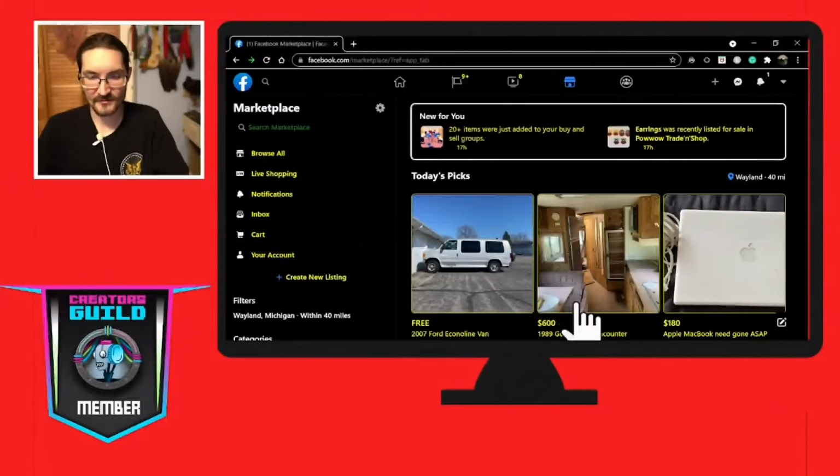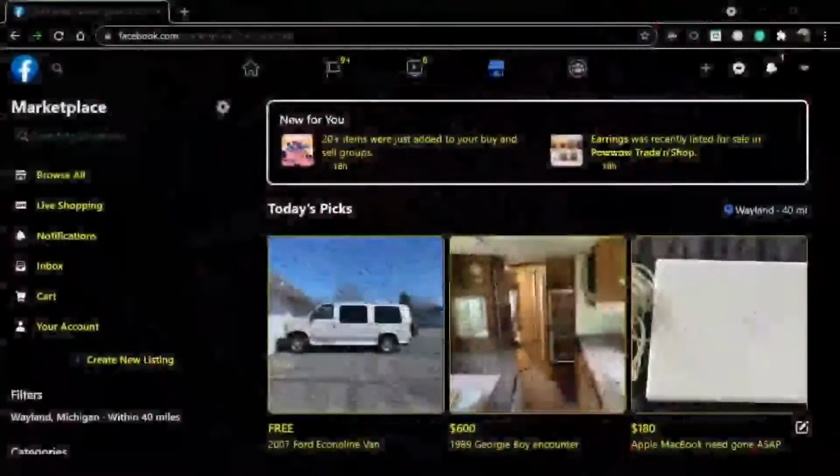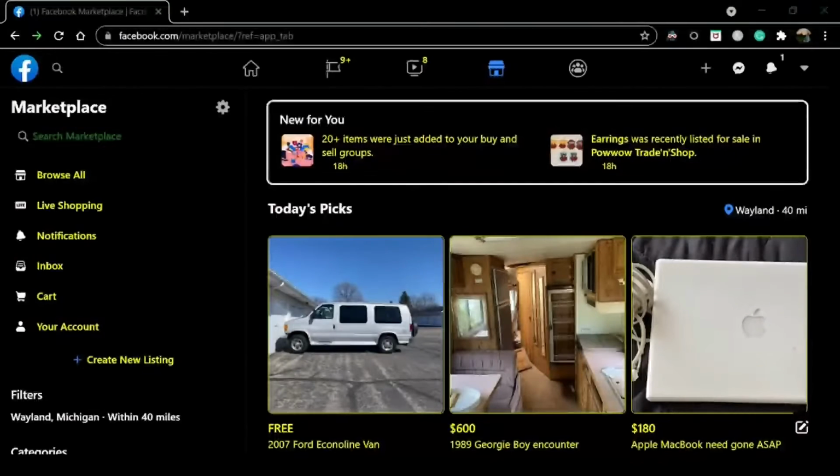Alright, so now we're on Facebook. As you can see here, there's a nice little setup of things on the screen for Facebook Marketplace. First thing you're going to notice when you come up to the marketplace is you've got a big long list of things on the left. You've got listings that are posted on the right.